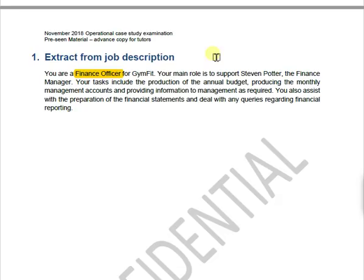So as stated here, your main role is to support Stephen Potter, who is the finance manager. So that's your immediate superior, and you would be directly reporting to Stephen. Your tasks include production of the annual budget, producing monthly management accounts, and providing information to management as required. You also assist with the preparation of the financial statements and deal with any queries regarding financial reporting. Right, so all these areas mentioned here clearly connects to the subjects P1 and F1.